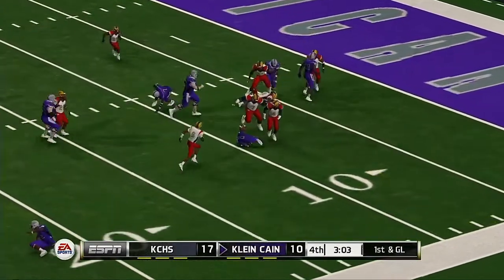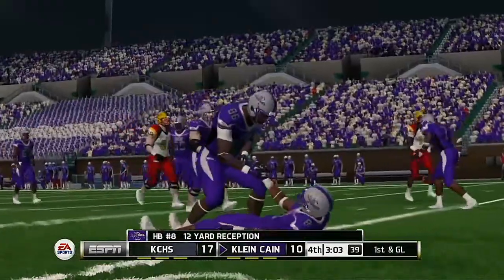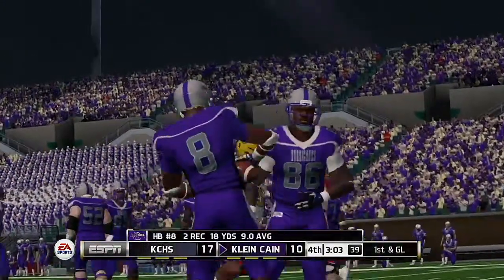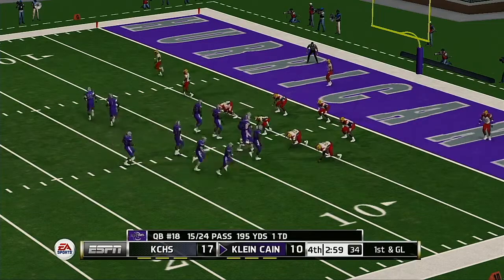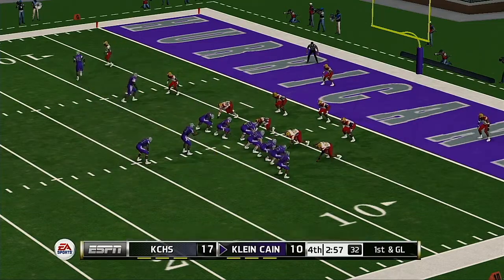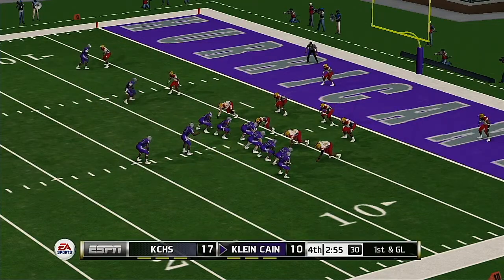Zips it to the tight end. Inside the 10. He faked out everybody in the stadium. When you can sell the run that well, you're going to have the upper hand on the defense. This is the 10th play of this drive. Less than 3 minutes in the game.